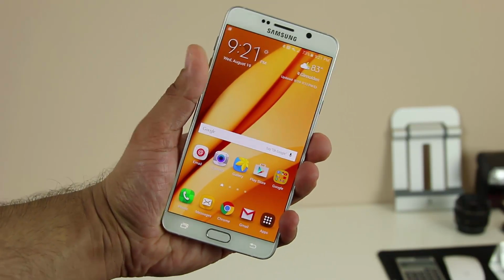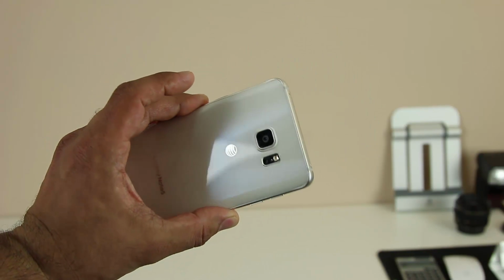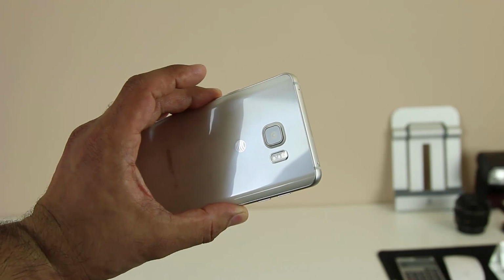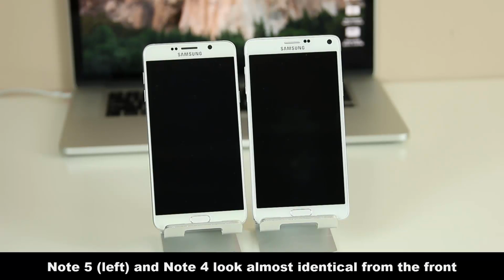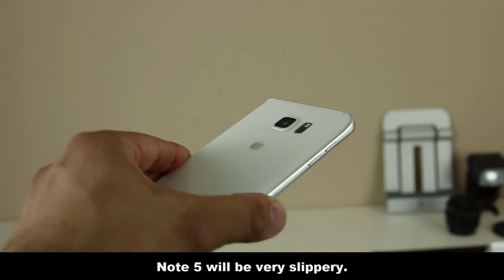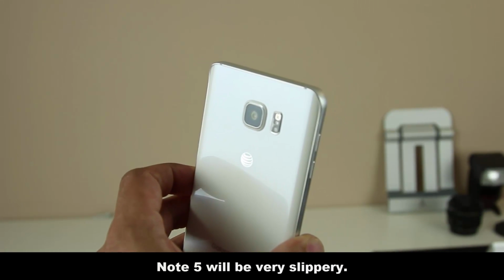Now notice that I keep saying words like build and feel, because although the actual build quality of the Note 5 is superior and the feel of the device is more premium than the Note 4, if you look at these devices just lying on the table, especially from the front side, they look virtually identical. Only when you get up close and personal and hold the device in your hands does the Note 5 shine exclusively. Now obviously the lack of the faux leather offers virtually no grip, and it is a magnet for fingerprints.